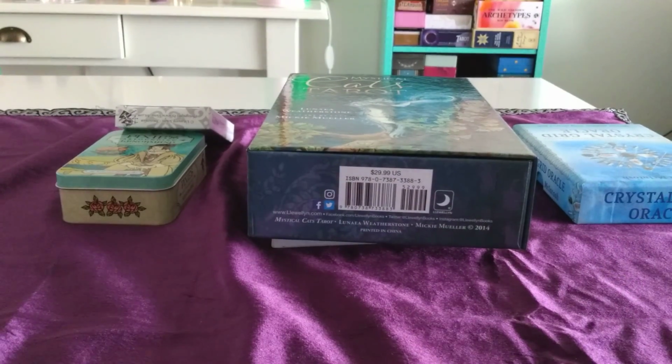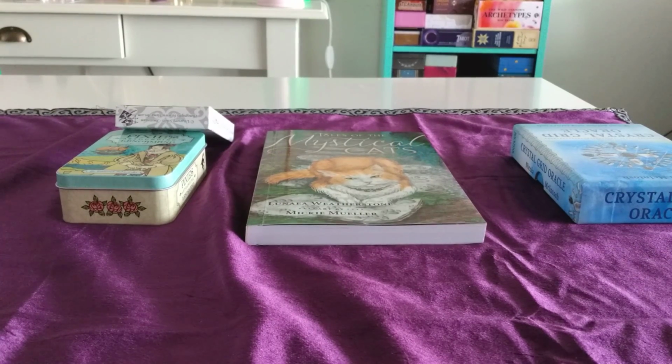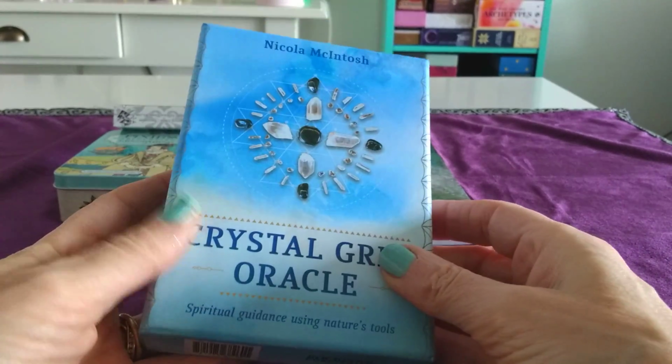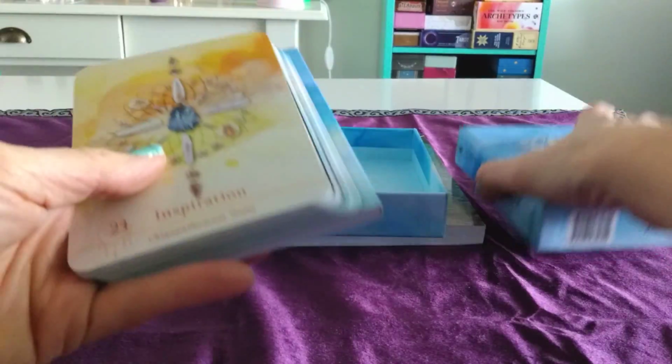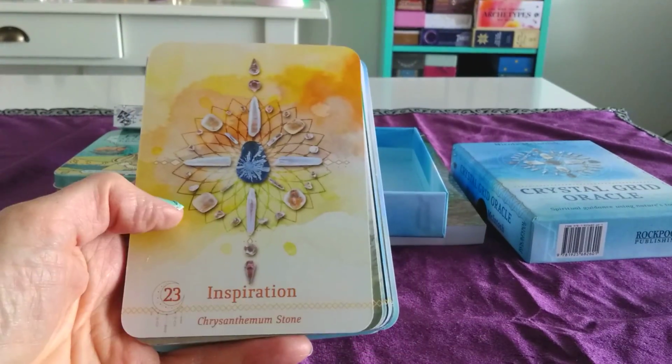That was the Mystical Cats Tarot, and now I have showed all my tarot decks, but there's one oracle deck which I haven't showed yet, and that's the Crystal Grid Oracle by Nicola McIntosh, and I will use this all year round because I'm making a grid for every month in this year.